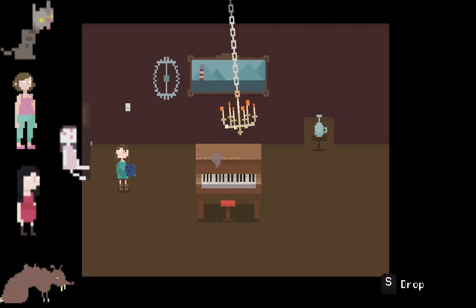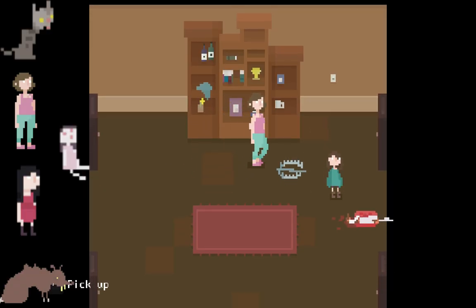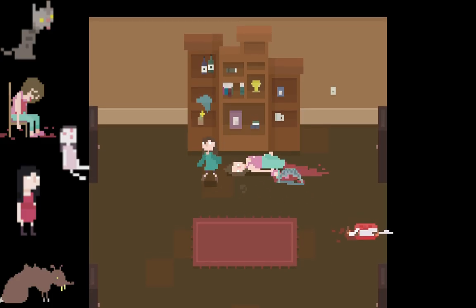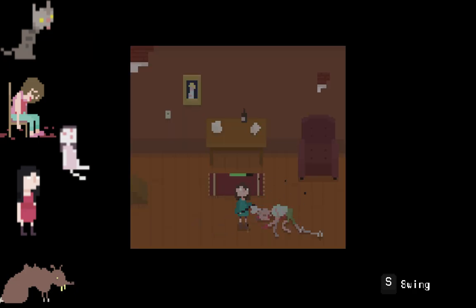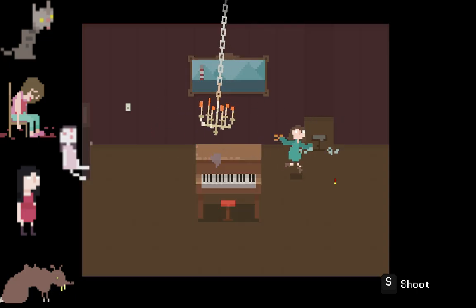Then, obtain the bear trap in the music room and place in between the two doors leading from the hallway to the kitchen, directly in Lisa's path. This will mark off the second family member. Then, break the boards of the parents' bedroom, and enter. Grab the shotgun, and chop off Toby's arm to obtain the slingshot. Use the slingshot to get the shotgun shell in the music room.